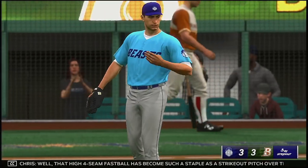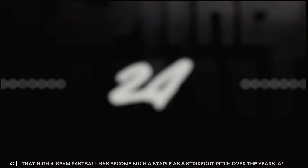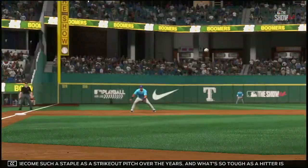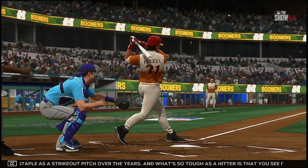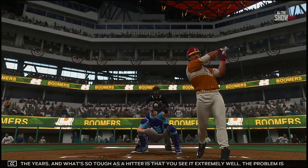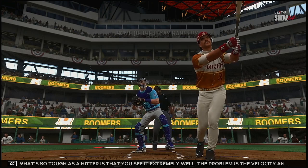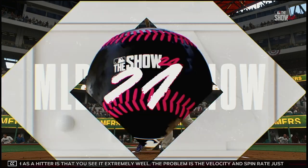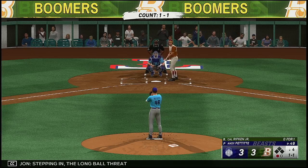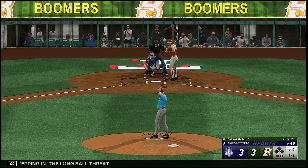Well, that high four-seam fastball has become such a staple as a strikeout pitch over the years. And what's so tough as a hitter is that you see it extremely well. The problem is the velocity and spin rate just happens to jump by you. You expand your zone, you don't stay tall on the backside, and you're really not even able to make contact. If you do, many times it's a pop-up. Stepping in, the long ball threat, Cal Ripken Jr.